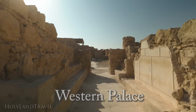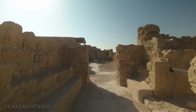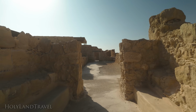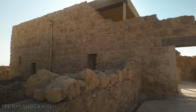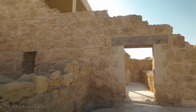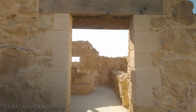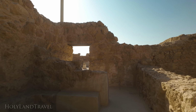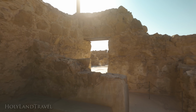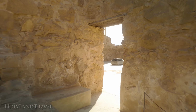Our journey through Masada's southern sector will lead us to several fascinating sites. The Western Palace, a sprawling structure covering approximately 4,000 square meters, is strategically positioned adjacent to the Western Wall's center and near the Western Gate. Beyond its residential function, archaeological excavations have revealed that this complex served as a crucial administrative and ceremonial center, offering insights into the sophisticated organizational structure of the fortress.